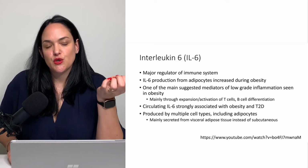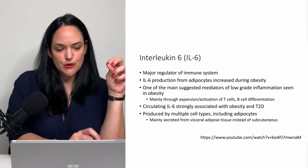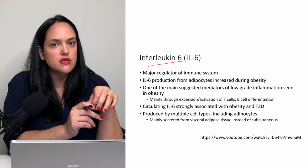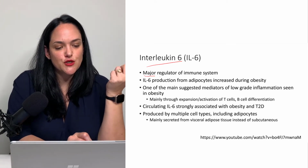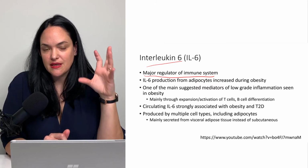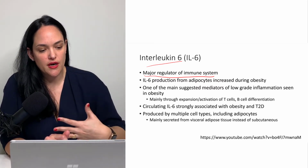Another factor that is secreted not just by adipocytes but other tissues in the body is interleukin 6, and you've probably seen this in some of your other physiology courses or maybe in your molecular biology courses, where you've learned that interleukin 6 is a major regulator of the immune system. Okay, so when we see a lot of IL-6 in the blood, that typically shows that there is more inflammation going on in the blood.